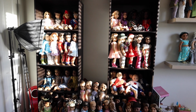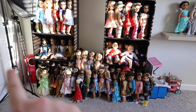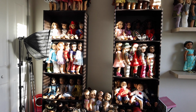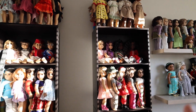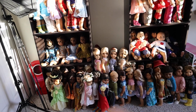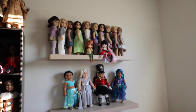Then here are all of my dolls. As you can see, I desperately need another bookshelf. This time last year, these shelves did fit all of my dolls, but that was before my parents brought me the rest of my collection. So now that I have my entire collection, and I've also bought dolls since then, it is just a hot mess, and I desperately need new storage.